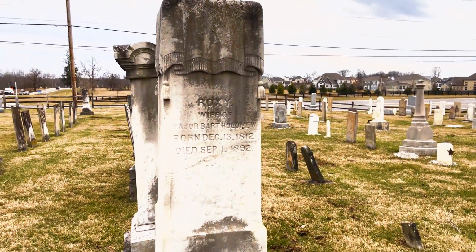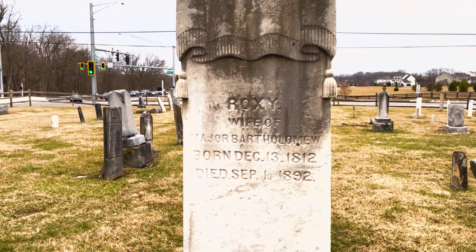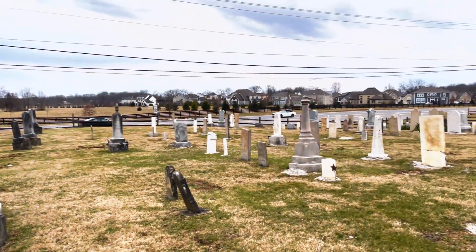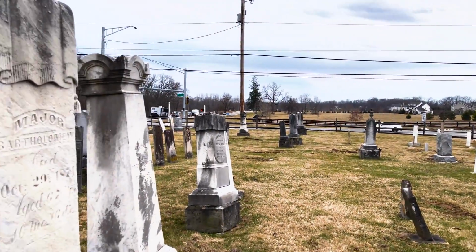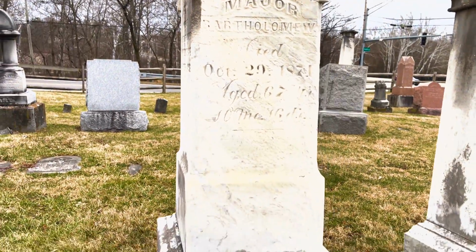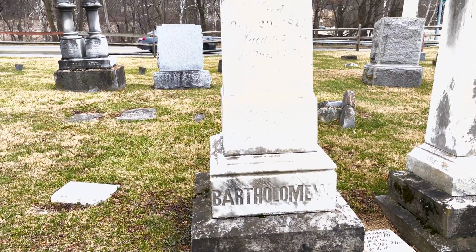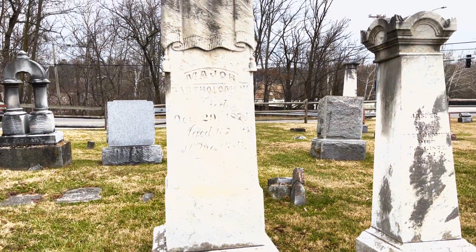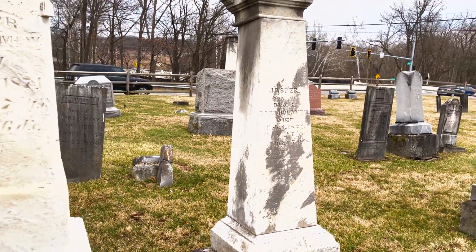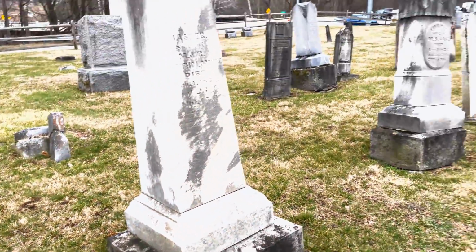Here's an old one. Roxy, wife of Major Bartholomew, born in 1812, right as the British were starting to come back and try to retake this territory. Major Bartholomew, definitely one of the more dignitaried people in this cemetery. See the son, and also a 3-year-old buried here next to them.